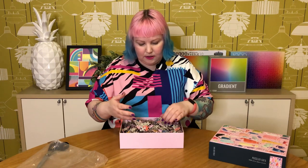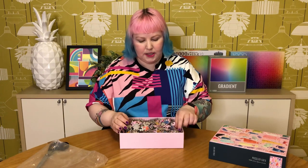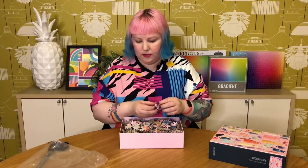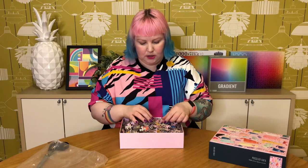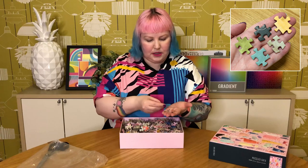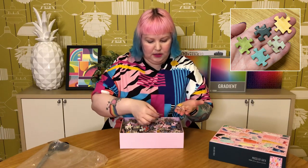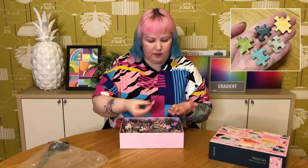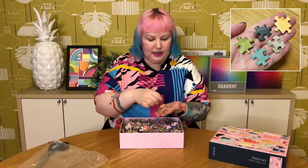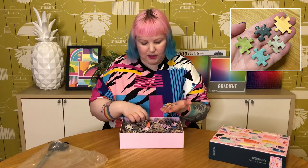For the most part, these seem to be pretty standard cut, but they seem to have unique enough piece shapes from what I can tell. You've got some pretty normal piece shapes, like the four tabs, the one tab, the three tabs, what else? Your normal edge pieces. And everything seems pretty regular shaped.